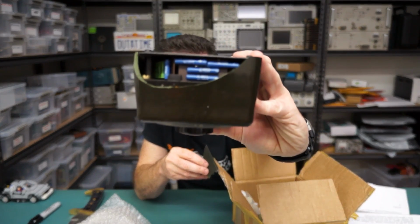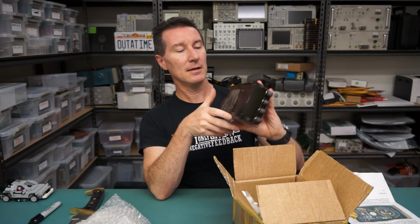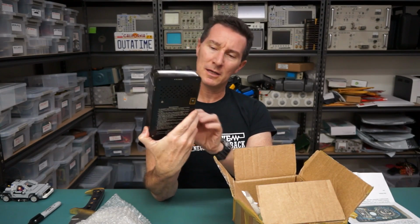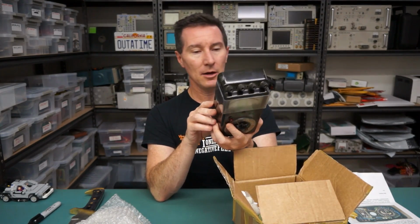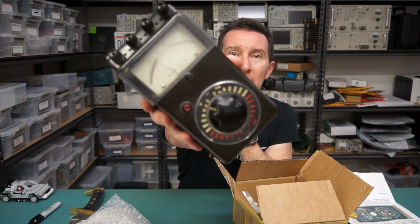Cracked. Unfortunately. So, yeah, it's made in Germany. Has it got a brand? I don't know, maybe on the note, but anyway, it's an analog meter.